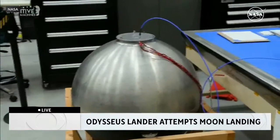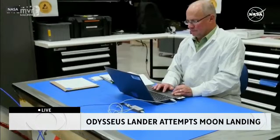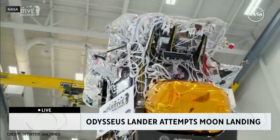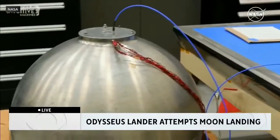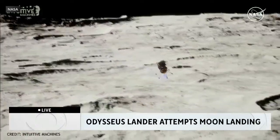I'm Greg Zimmerli, the principal investigator for the radio frequency mass gauge payload. This instrument is a space-age fuel gauge. We're going to use it to measure the amount of cryogenic propellant in the Intuitive Machines Nova-C lander propellant tanks. These propellants are very cold. They're at about minus 300 degrees Fahrenheit. Now we're integrating the instrument onto an actual lunar lander.